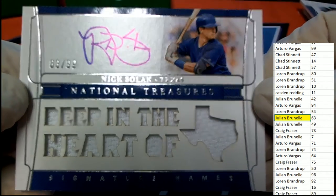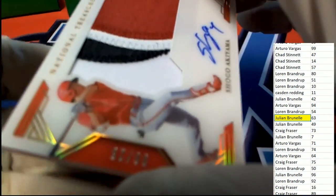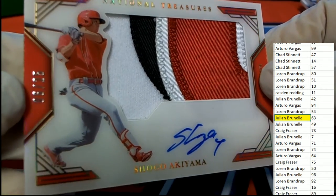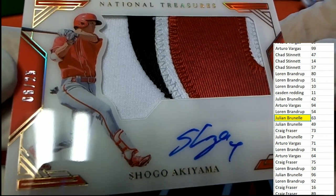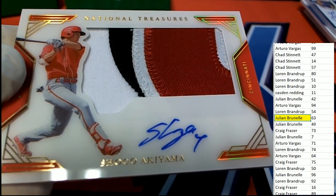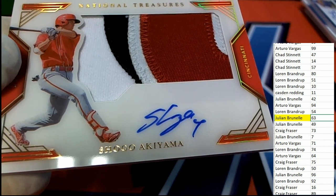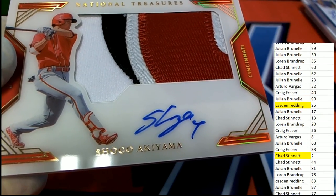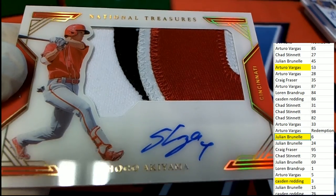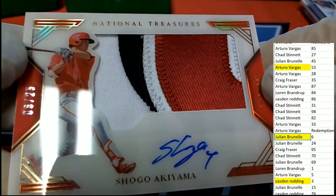All right, signature names. Wow, what a patch this one is here. This has got that high gloss look to it. Very high gloss. The number is six. And there it is for Julian B. Congratulations, Julian. Number six. That is quite a patch, my man. Quite a patch. 6 of 25.